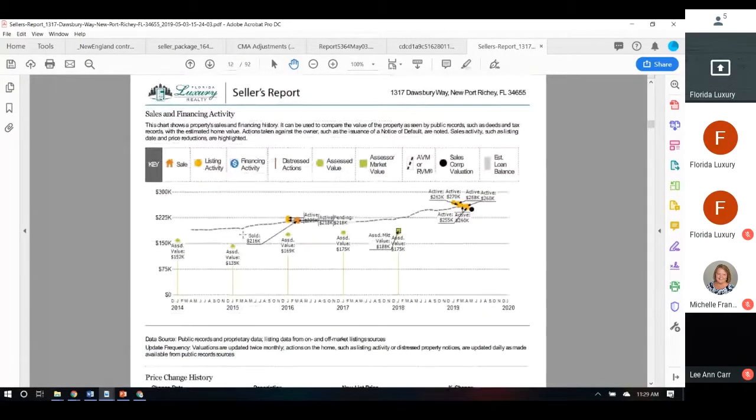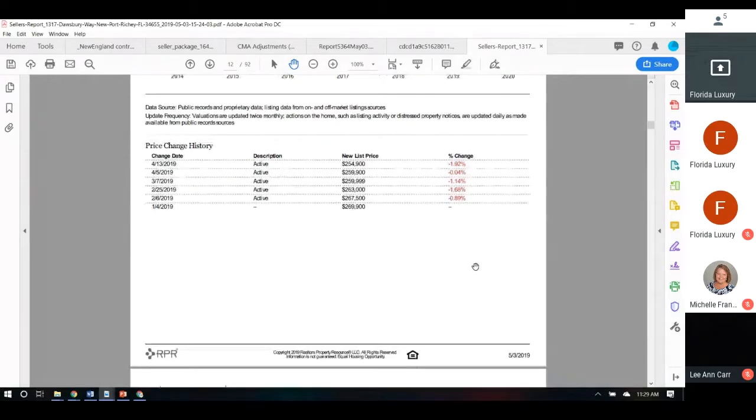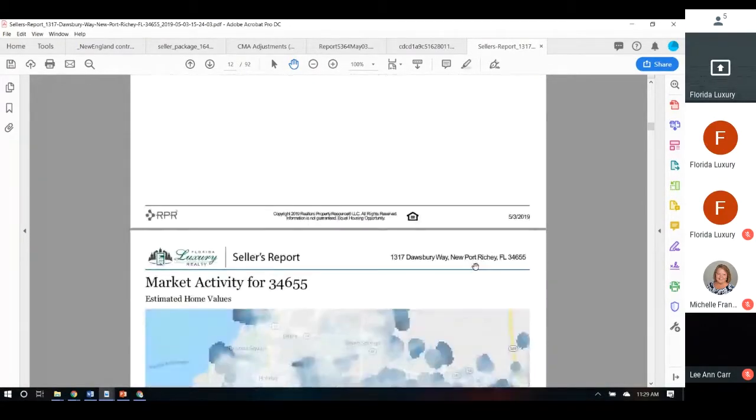Now the seller's report, again, this one's a little bit confusing to read just because it's a little bit muddled. I don't usually include this one for that reason, but what it shows is the percentage of change they're doing in price changes. So we're doing about a 2% price drop, a 1% price drop. These active properties have all had price drops recently. So what that tells me is the market is not shooting up and buyers are not buying quite as fast in Trinity as they have been in the past. We're actually watching these homes kind of trickle down.